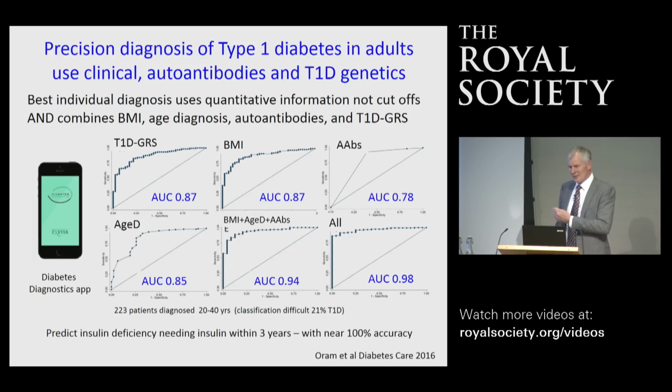And you could say, well, that's a bit expensive, isn't it? It's probably going to cost in the region of £40 to do all of that. But then you would be accurate, and it's a lifetime disease. And people wouldn't go on the wrong therapy. People wouldn't be misdiagnosed. We'd never dream in cancer of not making an accurate diagnosis. So why are we happy in diabetes not to be accurate?